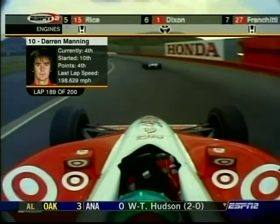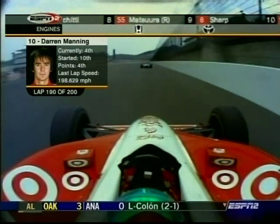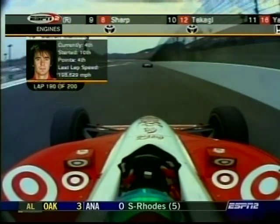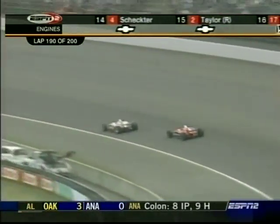And Manning is trying to put Franchitti a second lap down. Manning is currently 4th. His next closest actual competitor on the circuit is Castroneves. You got a glimpse of the 55 car of Matsuura a moment ago, currently running in 8th. And 8th is the highest that any Japanese driver has done in races at Motegi, done twice before by Toranosuke Takagi.